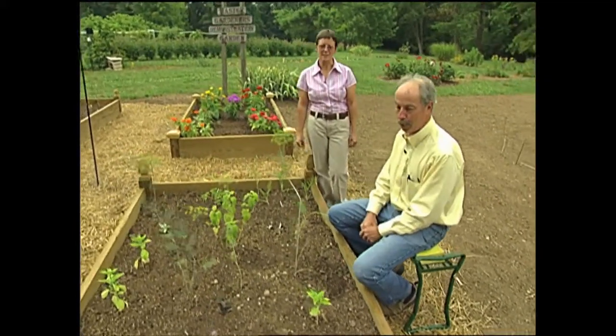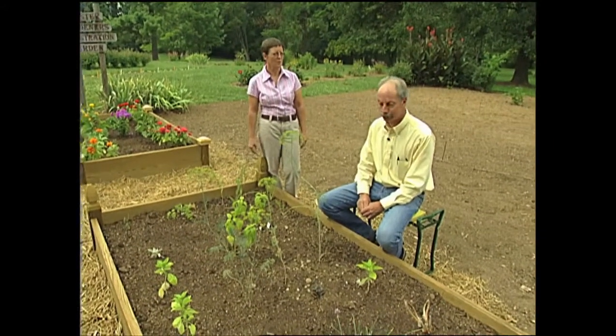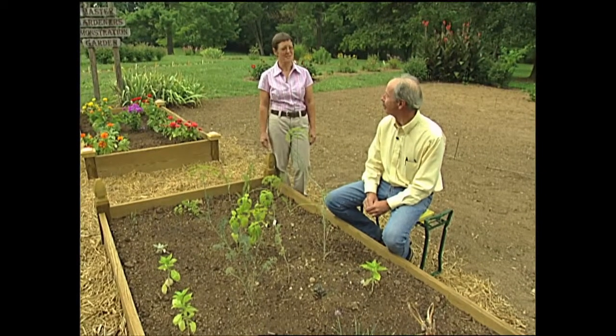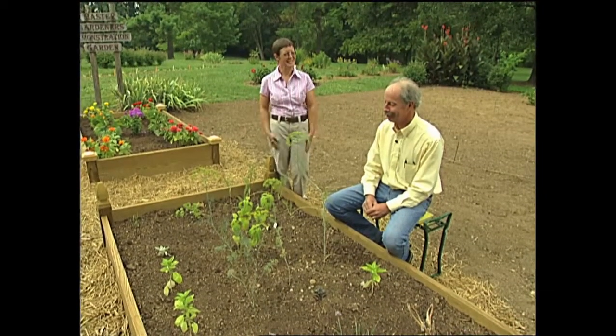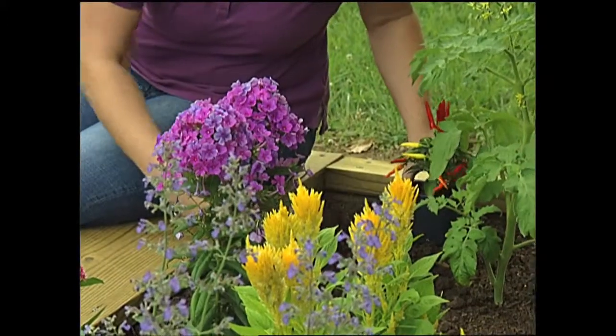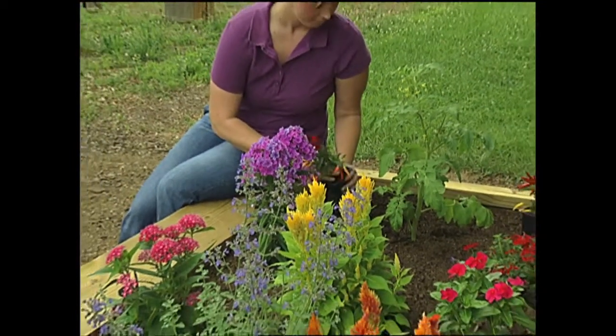Well, this is fantastic, and I see that you also have some other wonderful designs here for other people in the community with other needs, and one of my favorite ones is one that is even more raised than this. Let's go take a look at it. Great, the sitting garden. Well, David, I hear that this is a real favorite of the neighborhood, that people are really drawn to this bed, and I can see why.